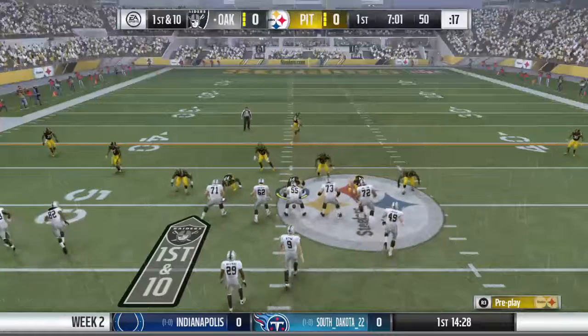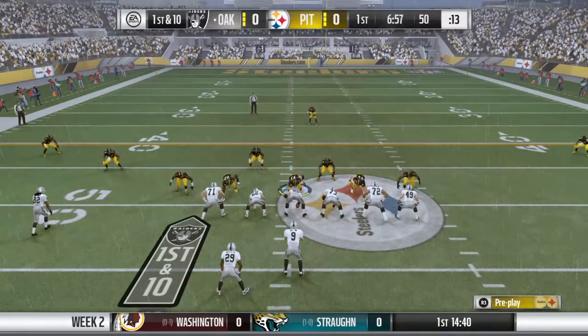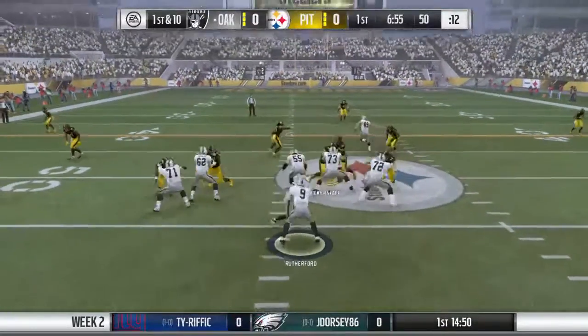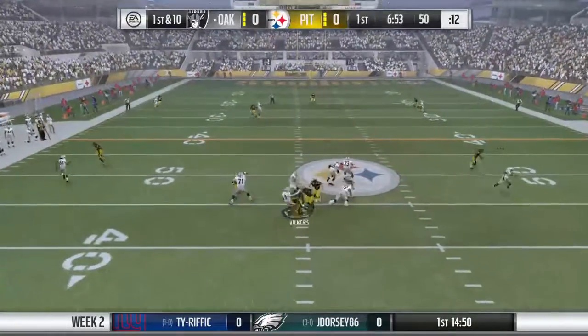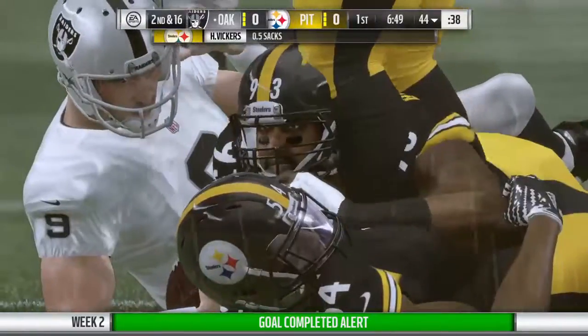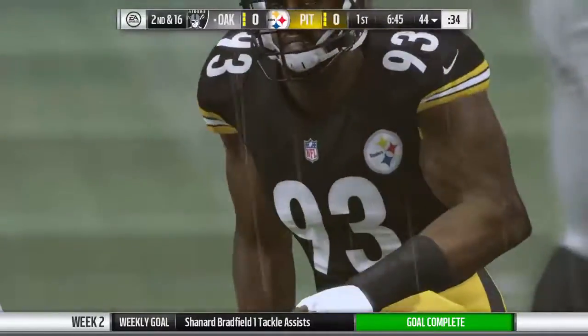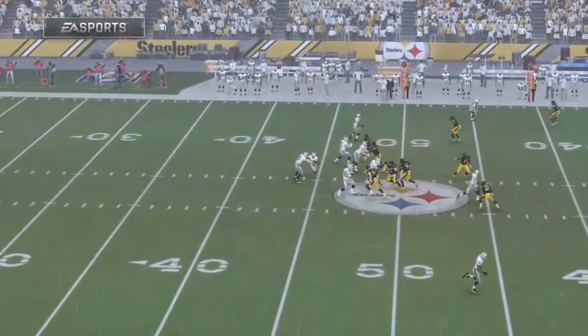It's all about preparation. It's all about planning. And then it's about execution. So they put it all together in practice. Okay, this is what we think we're going to see. And no escaping this time as he'll go down. They got him for a sack. He couldn't get rid of it. He takes his sack for a loss of 6 to bring up second down.